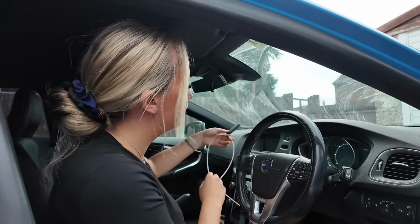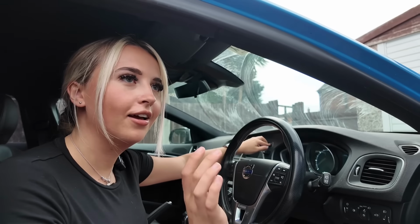It's even come with 2 keys. Both keys work. It's literally a Copart miracle. And listen to this. Bearing in mind, the last car that we bought off Copart said it ran and drove, and when it turned up, it didn't. You ready?